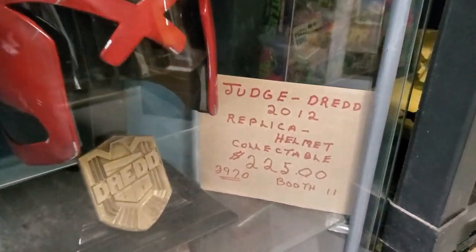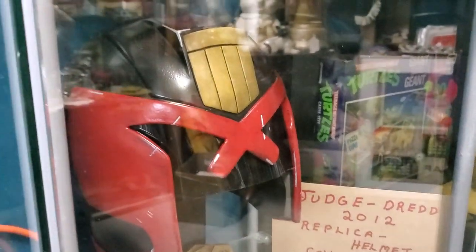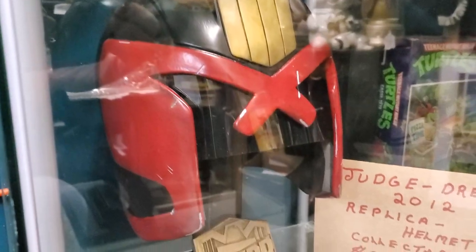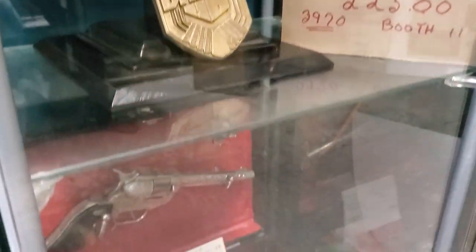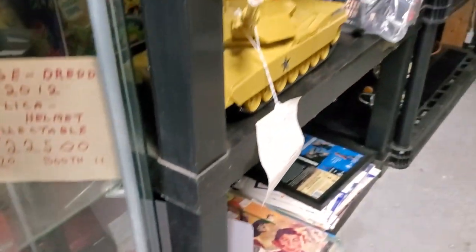Yeah. Life size from the 2012 movie. That movie was so good. Such a good movie. Loved it. Any RoboCop fan needs to check that movie out. Mama is not the law. I am the law. He's more terrifying than the villain of the movie.